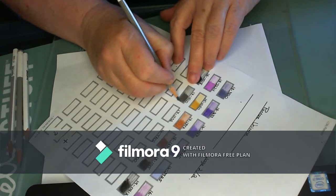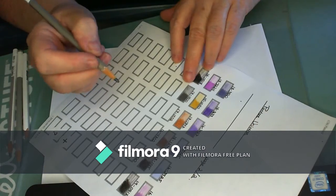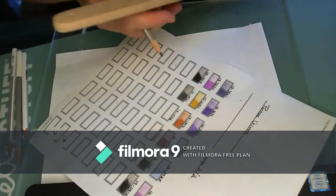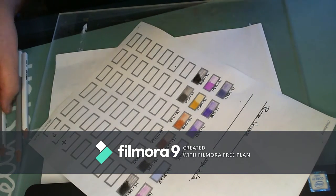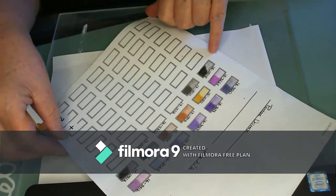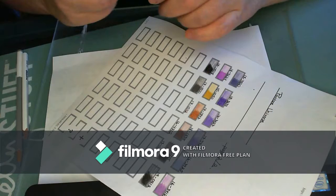There's lots of swatches on lots of different kinds of pencils, and they're quite different. But that's okay. Just look at them, see if it makes sense to you. If it doesn't, find somebody else who's swatched your Prismas or your Polychromos in a different way. So we're coming to the end here. I've just slowed it down a bit so I could talk a bit.